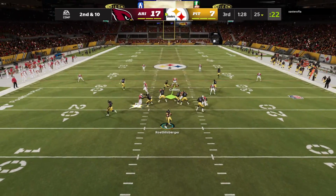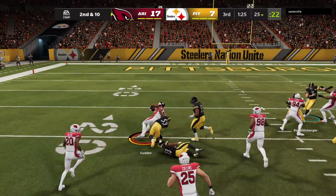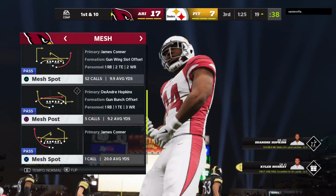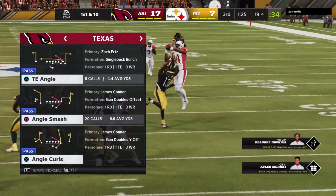To throw on second and 10, Roethlisberger. Oh, into a sea of defenders and intercepted. Picked off by Marcus Golden, and he'll take this back down inside the 20. Boy, he had to fit that into a pretty tight window over the middle.